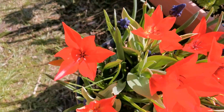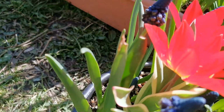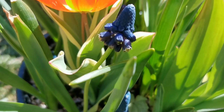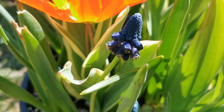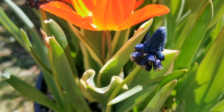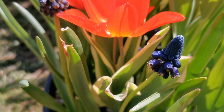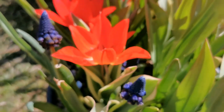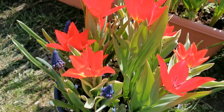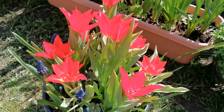Here instead I have another kind of grape hyacinth. This is the Bellevalia pycnantha. As you can see, this grape hyacinth is much darker than the normal grape hyacinth. Most grape hyacinths are like a blue purple. This one instead is very dark, almost Prussian blue, dark purple in color, and as you can see, it gives a stunning effect, this dark blue with the bright red of the Tulipa praestans Fusilier.